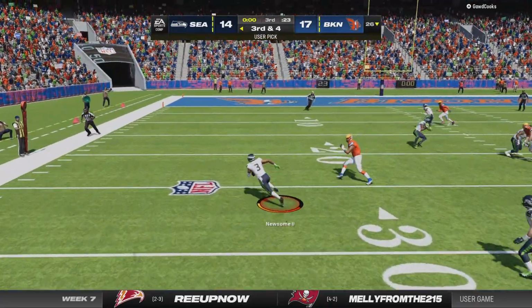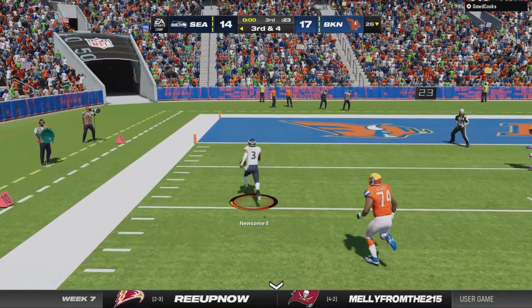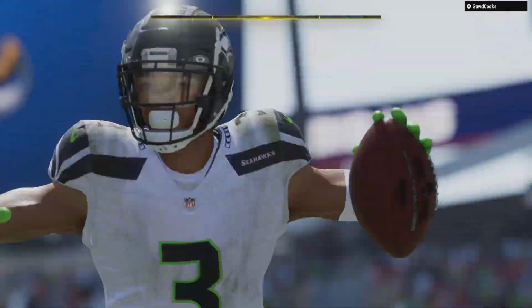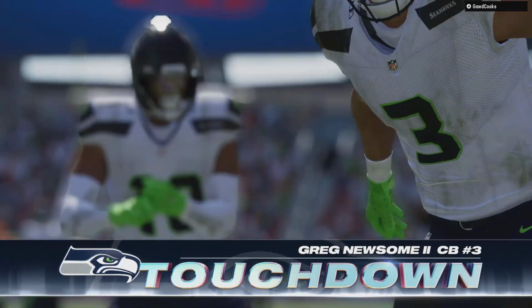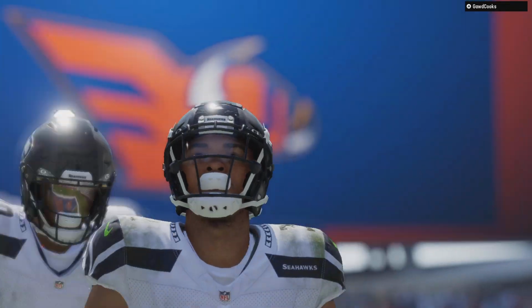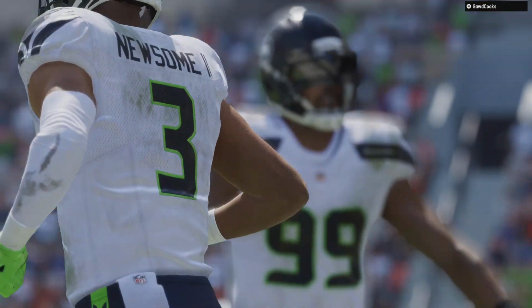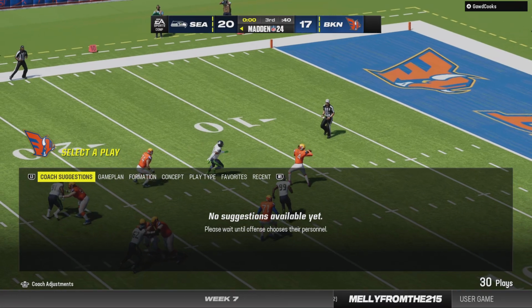Prescott. And he's going to be intercepted a third time. Picked off by Greg Newsome. And he will take this one home. It's a touchdown. So this whole game gets flipped on its ear right there. The interception return for a touchdown. And this lead changes hands here in the third quarter.